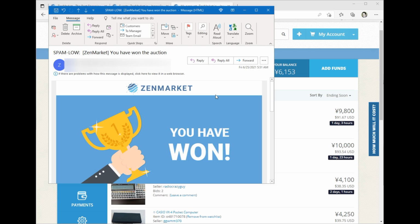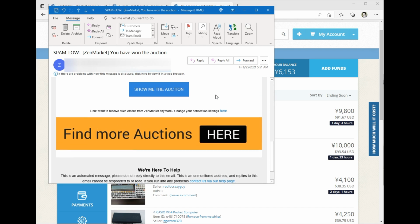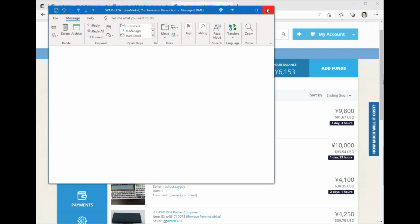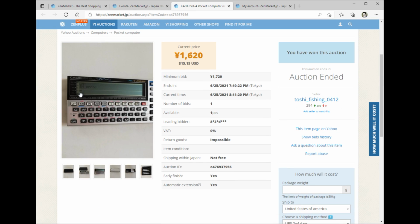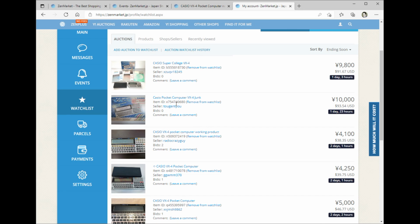I got an email this morning from Zenmarket saying that I have won an auction. Now, this was the one for the inexpensive VX4 that was marked as junk. If we go to Zenmarket and the auction that we won, we got this for about $15. This is the one that had the stripe missing through the LCD, so hopefully we'll be able to fix that. I had asked them to unblock this particular one right here.